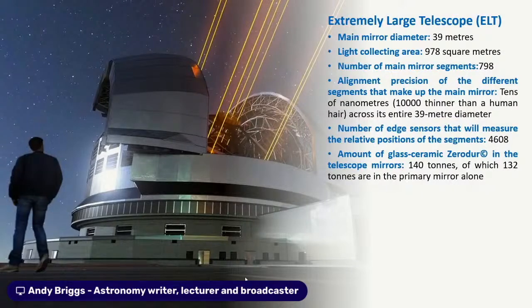Originally, the mirror was going to be 42 meters, but Europe discovered that if they dispensed with the outer ring of the mirror segments, because there are currently 798 mirror segments in the main mirror, if they did away with the outer ring of segments and cut the diameter of the mirror from 42 down to 39 meters, they could save nearly €1 billion. So that's what they decided to do. As it stands, the telescope has a collecting area of 978 square meters.